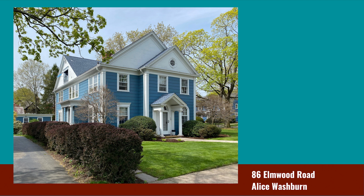The house at Elmwood Road, shown on the screen, is a somewhat unusual example. The extra-large windows and corner pilasters are typical of Washburn designs, but the facade of 86 Elmwood is asymmetrical, a more dynamic look compared to her other houses, which you can see in the book, with central entryways and symmetrical windows to each side.